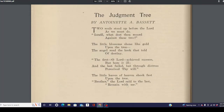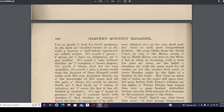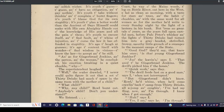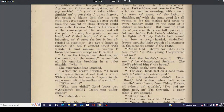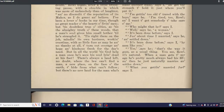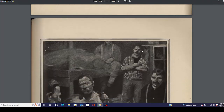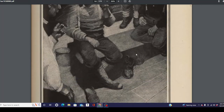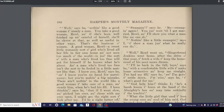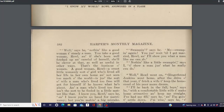The Judgment Tree. Interesting. What are you laughing at, you? Wait, is there any more words like chink and Chinaman? The word chink is not just a racial slur. It means narrow. They were talking about Chinaman in an article, and they said the chinks. Something about a flash. I know my world Ral answered in a flash.